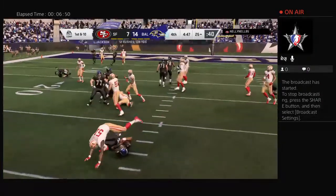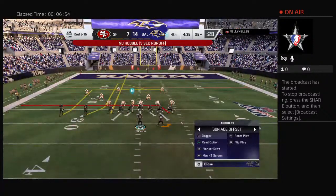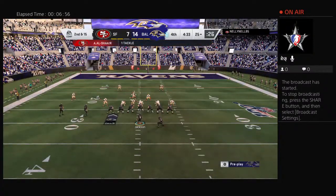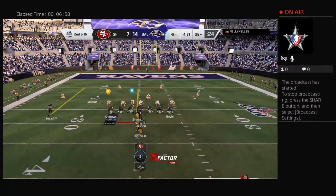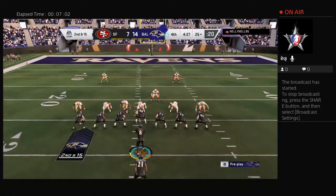Jackson, option right, and he is going to lose yardage here. So a loss of 5, and it'll be second down. If nothing else, they've already taken a couple minutes off the clock here as they come up second down.